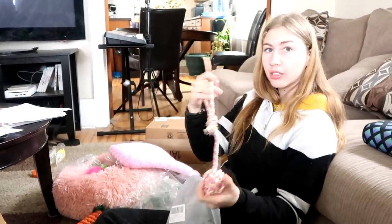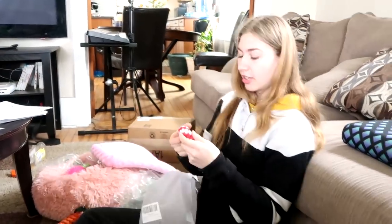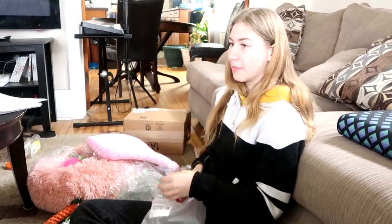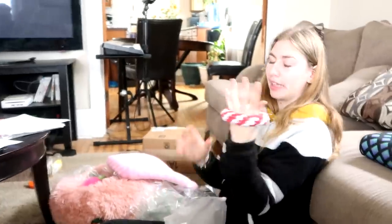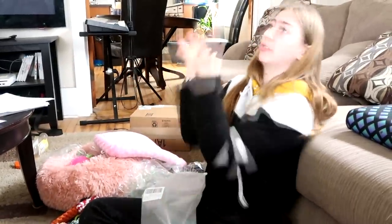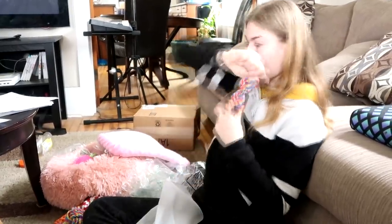Oh, a pink one. Another one. Oh, this is like a ring thingy. So you can marry your dog. Or it could be a bracelet. Ow. A little ball that you could throw, and they could go catch it, but it's not squeaky. And another one of these.